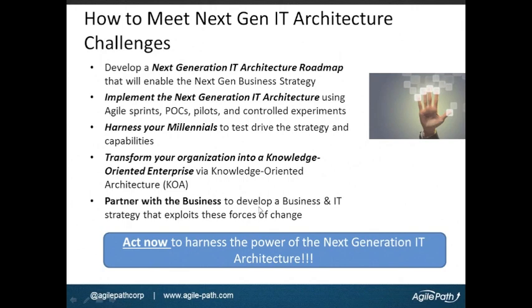Finally, and probably most importantly, partner with the business. If you partner with the business, you can do this as a joint business and IT strategy that exploits these forces of change so that you can reimagine the business model and then re-architect the IT strategy and enterprise architecture in support of that. If you can find ways to partner with the business to bring this to life, we feel you're going to be better postured for success.